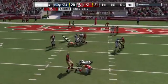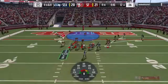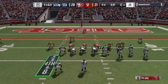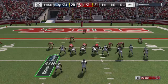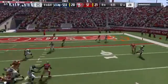And he's going to go down. Sacked back at the 13-yard line. One score down. Here we go. They're going to go for it here on 4th down. Here we go. It's Wilson on 4th down.